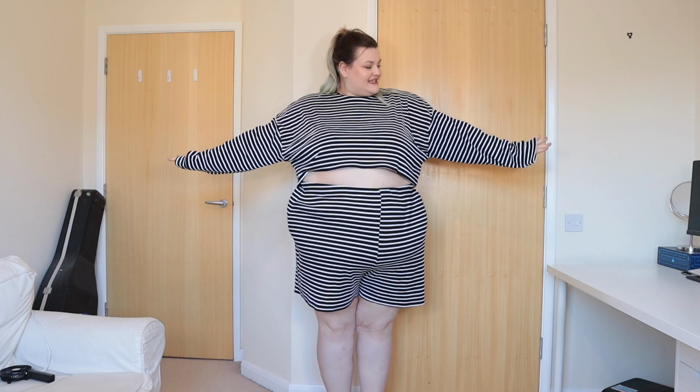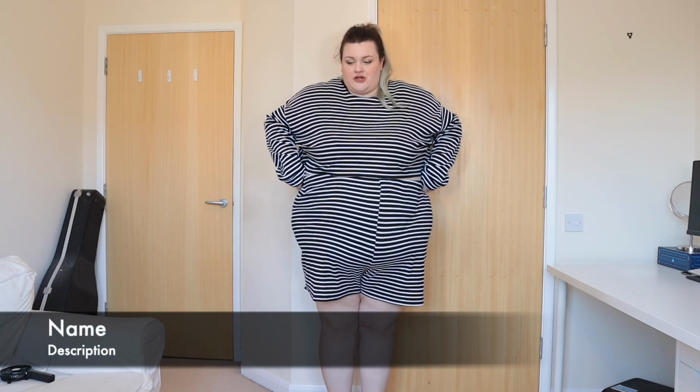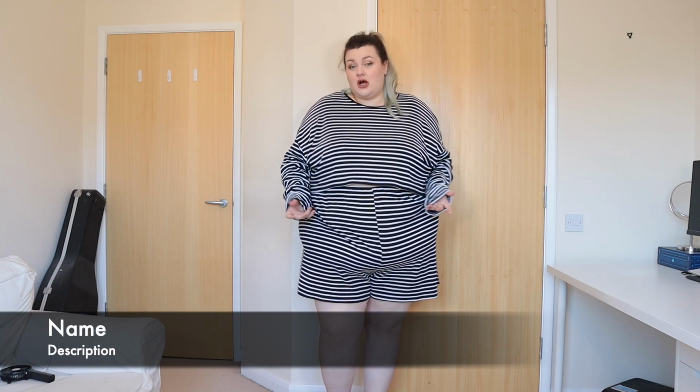Next up, I picked this Co-Ord to try, and I'm so glad that I did. I was a little bit nervous to pick this, but it works perfectly. Now, I picked this because I wanted it as pajamas, like lounge around the house, comfy, cozy pajamas. You could totally wear it as an outfit for leaving the house, but for me that was the purpose. And the reason I was a bit nervous about picking this up was the shorts.